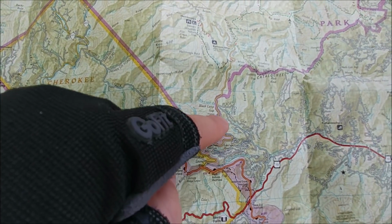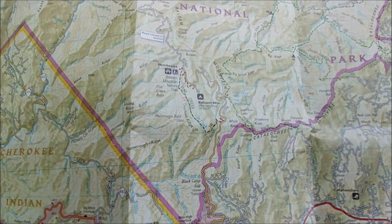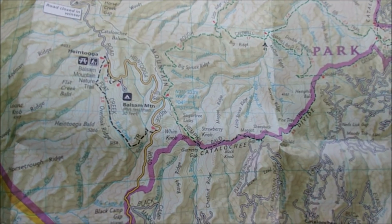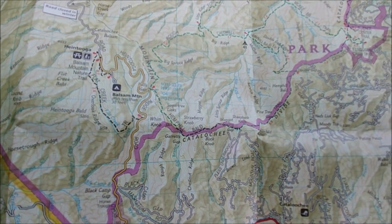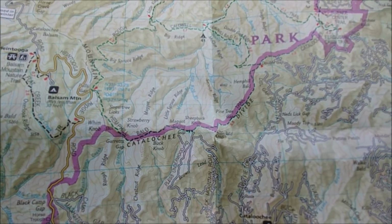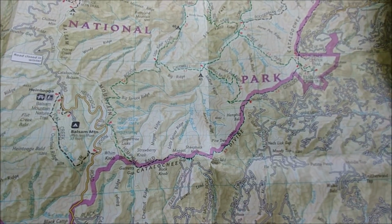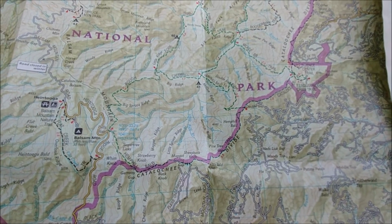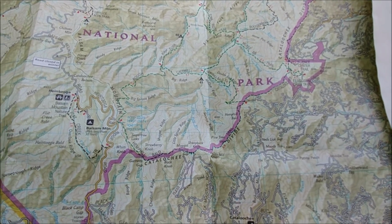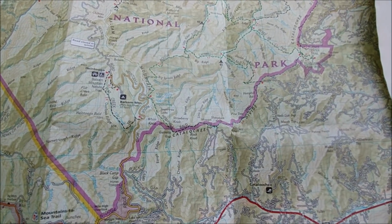This is Heintooga Ridge Rd coming off the Blue Ridge Parkway, and I started at Poles Gap following the Hemphill Bald Trail, which eventually parallels the park boundary, and I'm currently at Hemphill Bald, and I may turn around now. I may continue down the mountain a little bit, go out to the swag and turn around. I'm a little bit slower than normal today. I've also been shooting a lot of video.